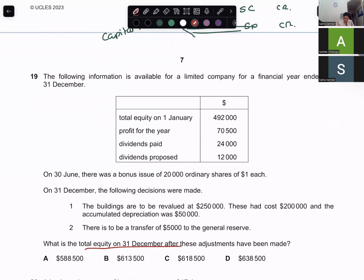Next one. The following information is available for a limited company. First, see what do they want. Total equity. What is the total equity made up of? Own funds, borrowed funds.